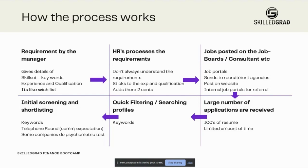Once this is done, this is then posted onto job boards like Naukri, IIM Jobs. You've got Indeed. It could also be posted on their own portal, right? Companies have their career page; they will post it there. They sometimes also send it across to recruitment agencies whom they have empaneled as outsourcing partners. And obviously sometimes it is put onto the internal portals of the company. Like when I was with Crisil, we had a separate portal for referrals, where they used to post the requirement and the employees could refer.